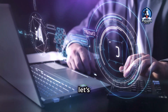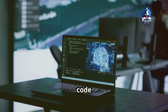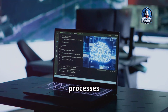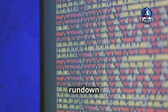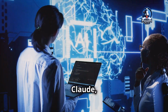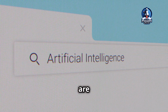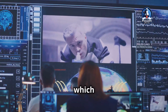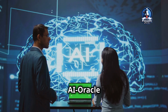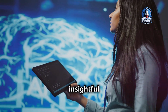All right, now let's break down the magic happening behind the scenes with the AI Oracle code. The code running this ensemble is built on Python and leverages Google Colab to execute all processes seamlessly in the cloud. Here's a quick rundown of how the code works. First, it sends your query to both GPT-4 and Claude, and both AI models return their respective answers. Then, the results are passed through the Perplexity search engine, which cross-references real-time web data to verify the accuracy of the answers. Finally, AI Oracle combines the responses, giving you a comprehensive, accurate output that's both insightful and fact-checked.